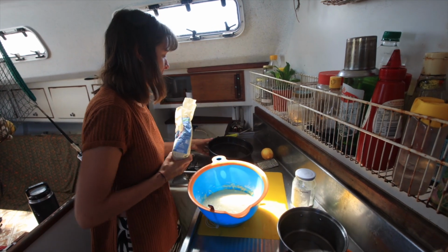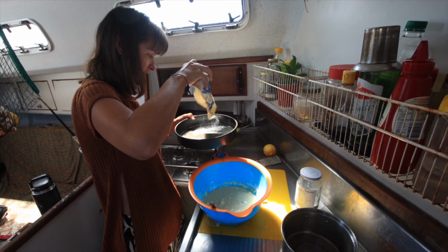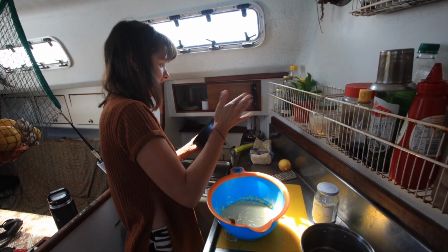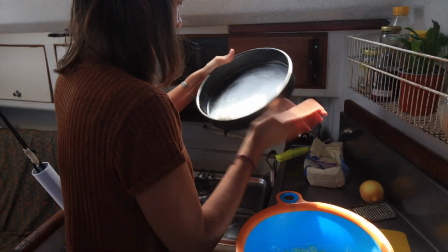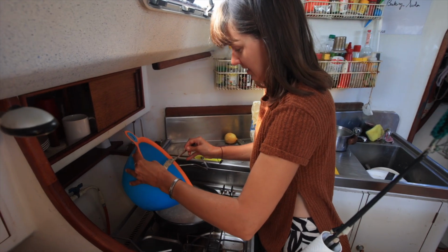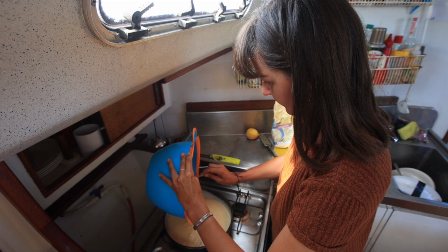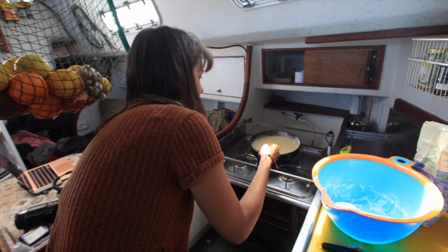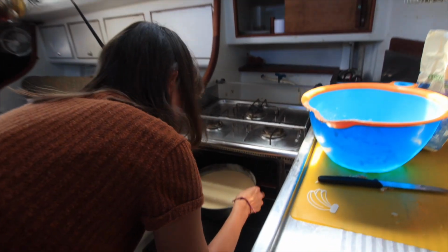And I put some butter in my plate. I'm gonna put some flour so it's not sticking. So now it's ready for the oven. I'm gonna put the cake in, and I suppose in 30 minutes it should be ready.